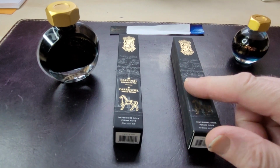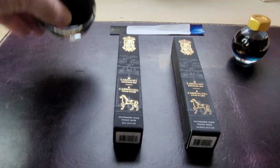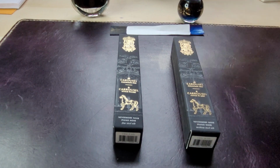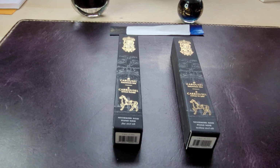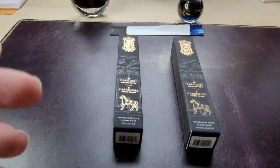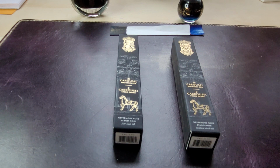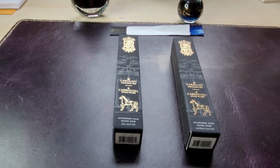Now, reading online, apparently they've recently, with this pen, improved the quality of the plastic. It's apparently twice as strong as the original Carousels. I had looked at a Carousel rollerball once, and I was a little unsure because when I felt it, the material just didn't feel particularly to my tastes, and they've replaced that.